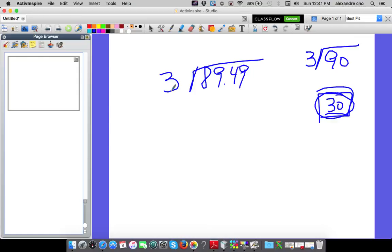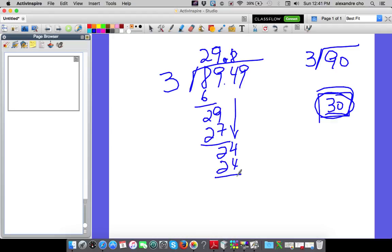So let's divide this. 3 is a whole number, so we're good. 3 goes into 8 2 times, 6. 3 goes into 29, 9 times, which is 27. A decimal here, let me bring it up. Subtract 2. 4. 3 goes into 24 8 times. Oh, I'm sorry, yes, 8 times. 0, bring the 9 down. And 3 goes into 9 3 times. So the right answer is $29.83, which is number 3.